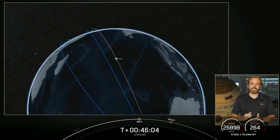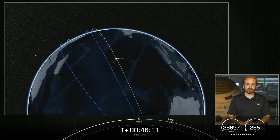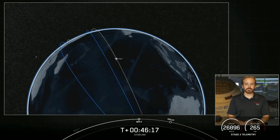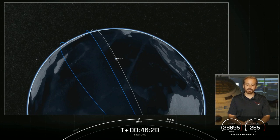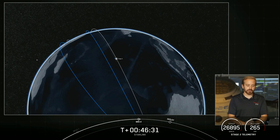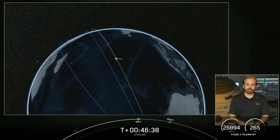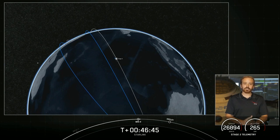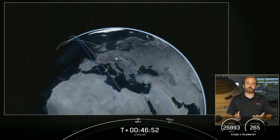And then once this event is confirmed as being good, we'll wait to see if we have a good orbit before we continue our second coast phase before payload deploy. We're still waiting for confirmation of the second engine start and second engine cutoff, as well as confirmation of good orbit. But regardless, we are going into another coast phase.